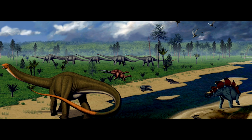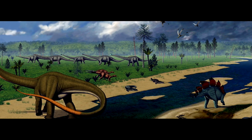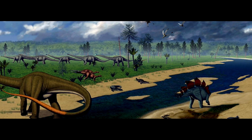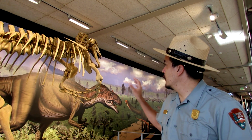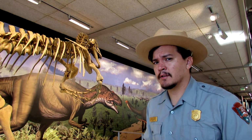Smaller herbivores like Camptosaurus, Dryosaurus, and the armored Stegosaurus would browse on the ferns and horsetails growing below. The herbivores were not the only dinosaurs in this ancient river floodplain. 30-foot-long carnivorous dinosaurs like Allosaurus, smaller Ceratosaurus, and the larger Torvosaurus would patrol the banks of this ancient river as they hunted for their unsuspecting prey or scavenged an easy meal.